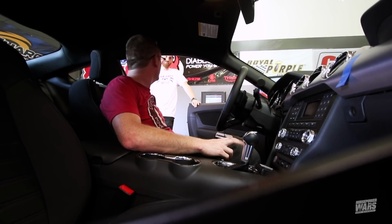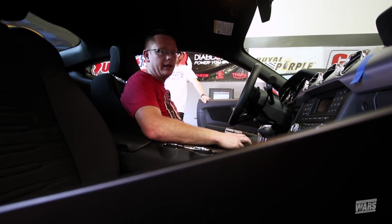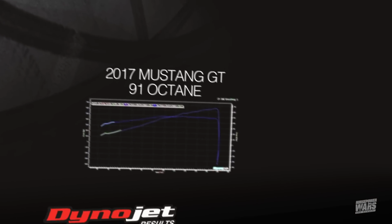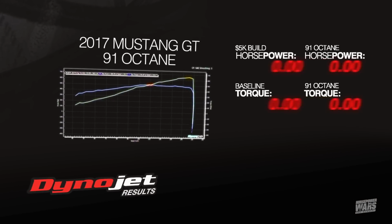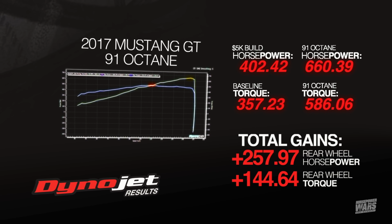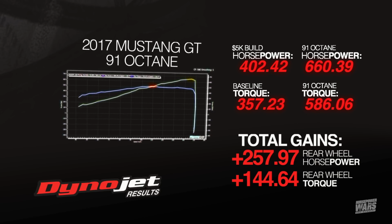I'm really excited to see what it's going to do. Is it tomorrow on the better fuel? Yeah, you guys are going to be surprised. Our Mustang just made 660 horsepower to the rear tires on pump gas. That's more than a 250 horsepower gain. But now we're going to put VP Racing 100 octane fuel into the tank and see how much we can make with that.